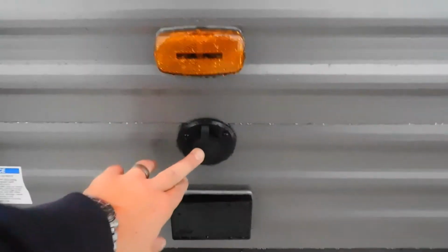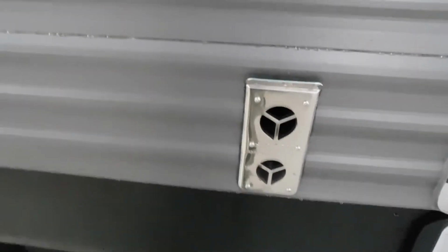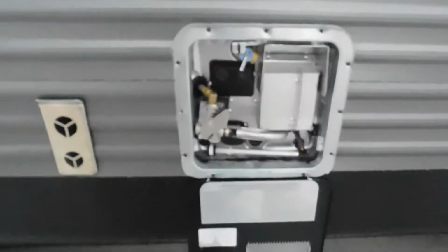You have some 110 option for a TV out here if you ever wanted to do that. Cable right here. Exhaust to your furnace. This is your water heater.